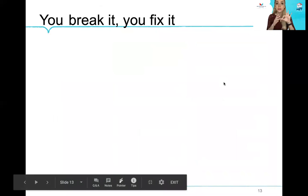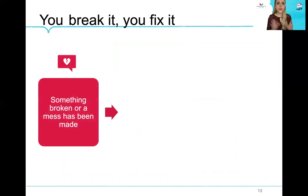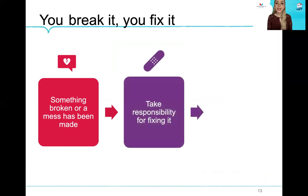Okay, so I'm going to share three strategies related to logical consequences. The first one is: you break it, you fix it. So something is broken or a mess has been made, and it's not only objects. You could also hurt someone's feelings or break a relationship. And then they need to take responsibility for fixing it.